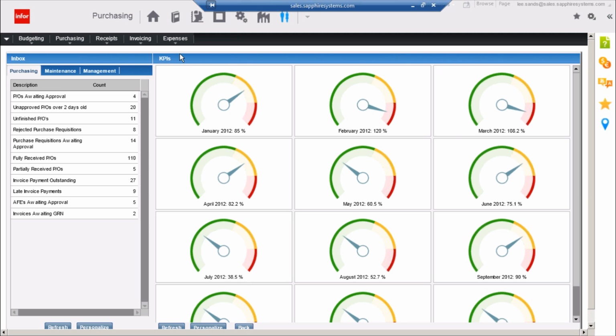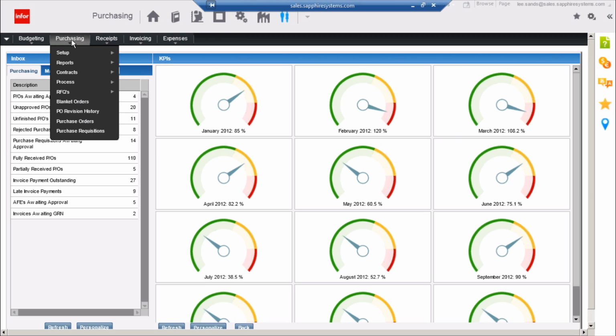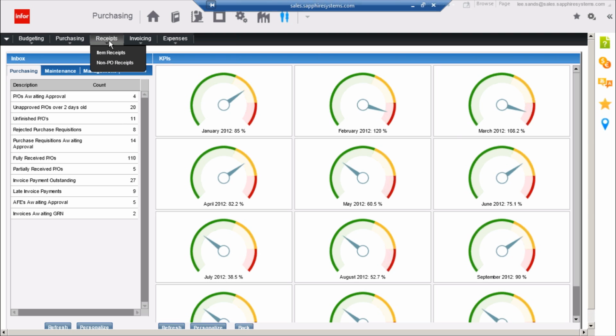Across the top, we've got our menu items. So as a purchasing user, we're seeing things like budgeting, we're seeing purchasing, so contracts, requests for quotations, revisions, purchase orders, purchase requisitions. We've got the receipting, so we want to do item receipting. We can do non-PO receipts and invoicing.